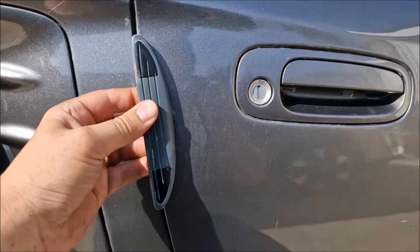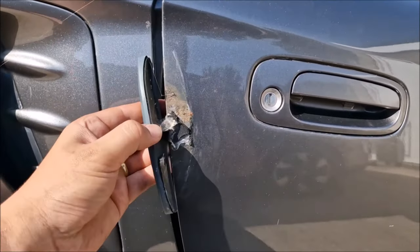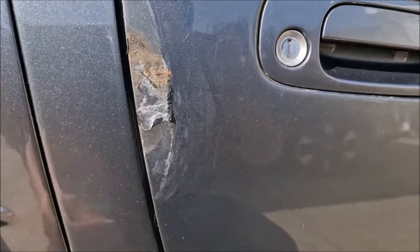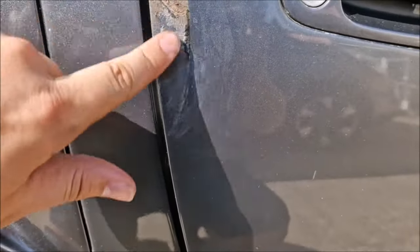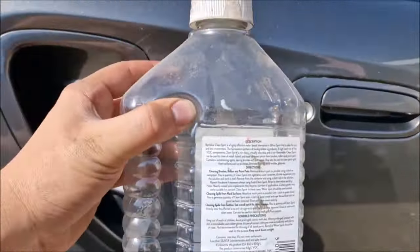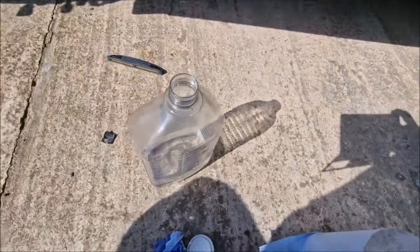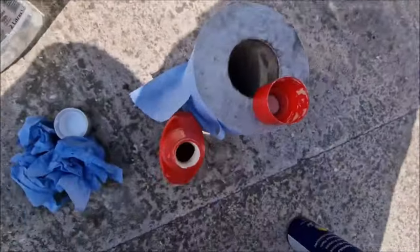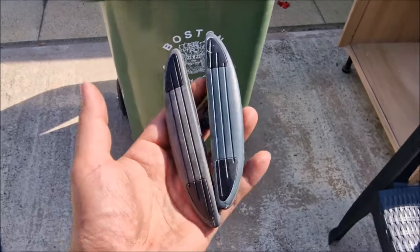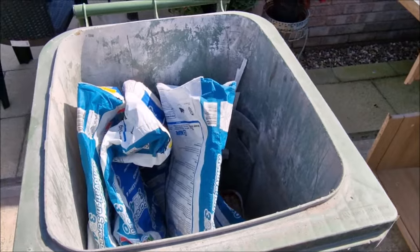There's some horrible door protector things on this door, which I've ripped off now. Rip that off. Nonsense, rubbish, hate it. Got all this sticky stuff to remove. Hopefully it's not rotten behind there. White spirit, rag, elbow grease. Fingers crossed. White spirit, WD-40, T-Cut, job done. And there's really only one suitable place for these. Goodbye.